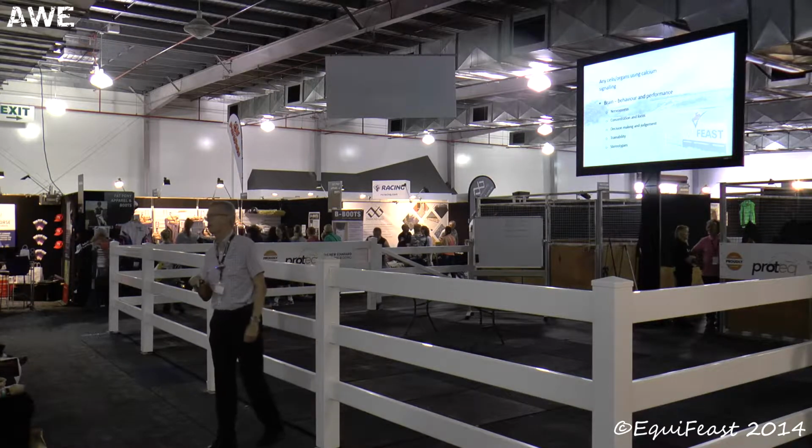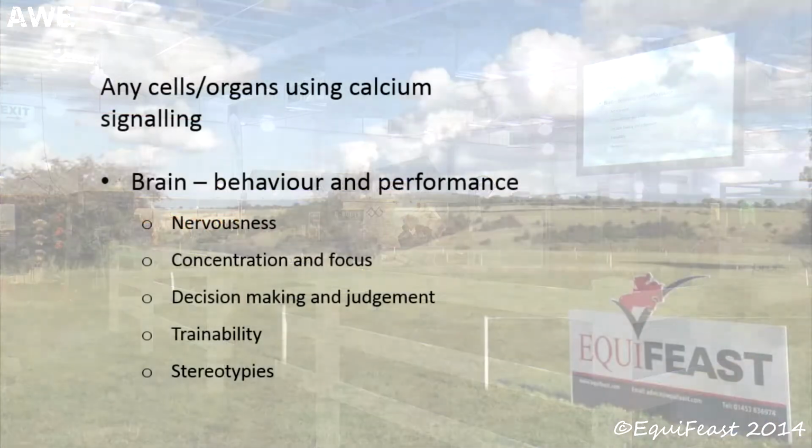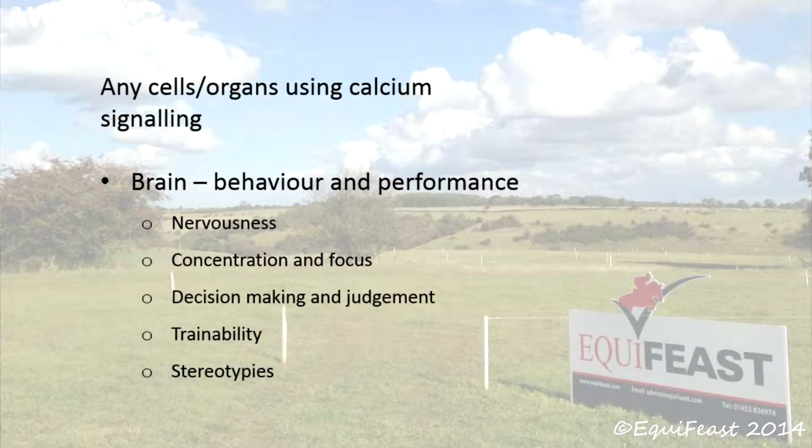Okay, let's look at it now from another point of view. I guess our starting point was always behaviour. So horses that are nervous, spooky, horses that are struggling with concentration and focus, horses that are making bad decisions. That probably applies more to jumpers than to dressage horses. Horses that can't concentrate on their rider properly, so they're not so easy to train. And horses showing stereotypical behaviours like weaving, box walking, crib biting, wind sucking, those sorts of things.